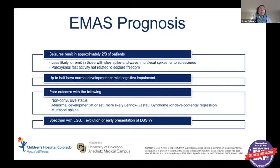And so if development is abnormal at onset, it may suggest a different syndrome called Lennox-Gastaut syndrome that can also present around this age and have similar types of seizures. Multifocal spikes can also be associated with more of a poor outcome. And when I say poor outcome, meaning maybe they don't outgrow their seizures, maybe there's more trouble with learning and development. And there is some suggestion that this can be along a spectrum with Lennox-Gastaut syndrome, which is abbreviated LGS, like I have there at the bottom.